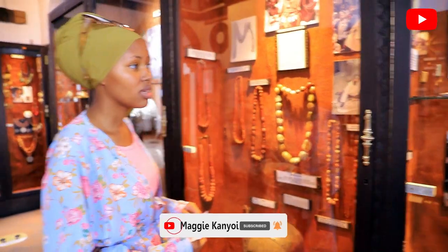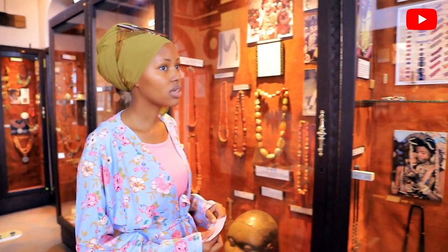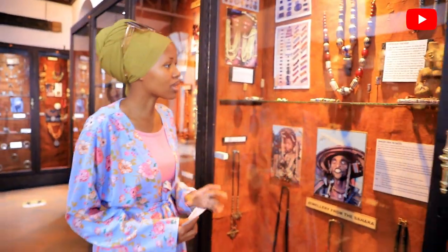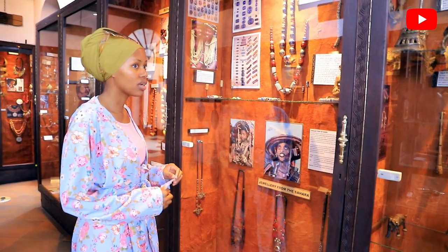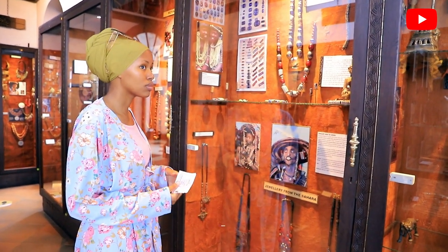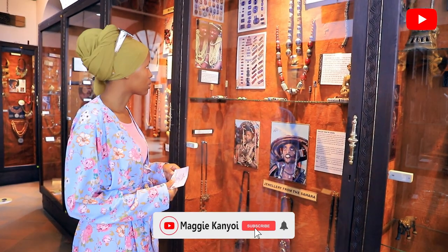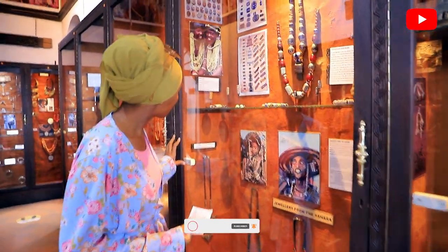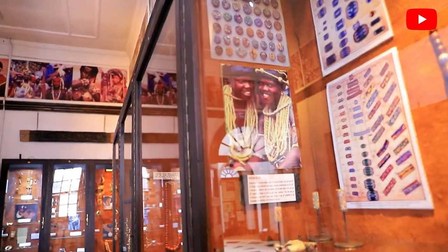So false beads, anybody can wear them, but if you use the original, you can tell the difference. Shine beads are for beautification purposes, mostly glass, showing the different patterns. And if you look at the left section, you will be able to see the dancers who are wearing it. Yes, yeah.